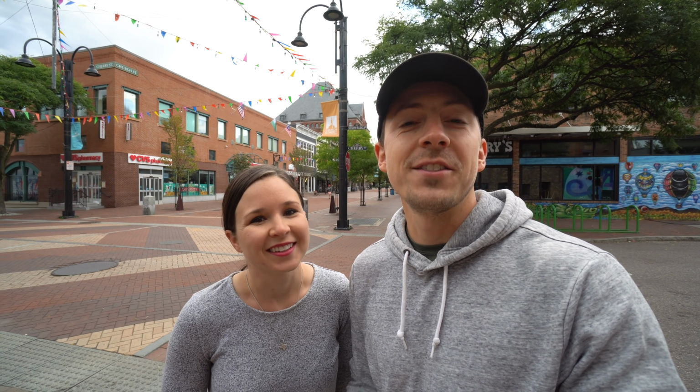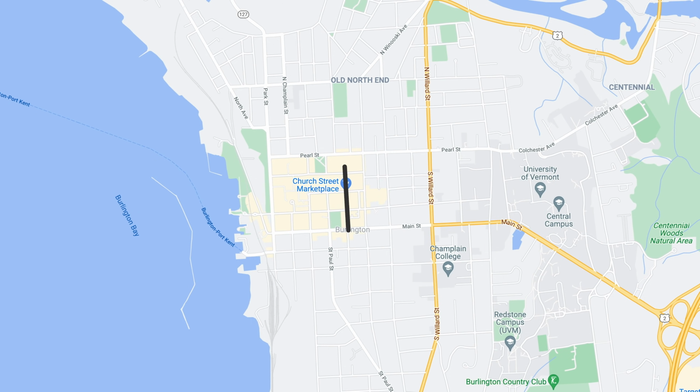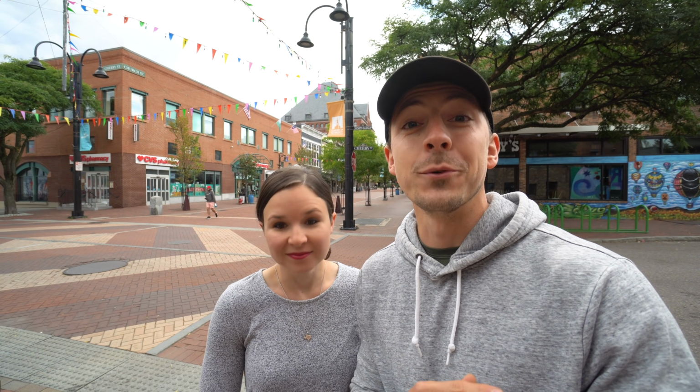We're starting off our day in the heart of downtown Burlington at the Church Street Marketplace. It's a 4-block outdoor pedestrian mall lined with shops and restaurants, and it's really reminding us of the Pearl Street Mall in Boulder, Colorado, which is an area we really love.